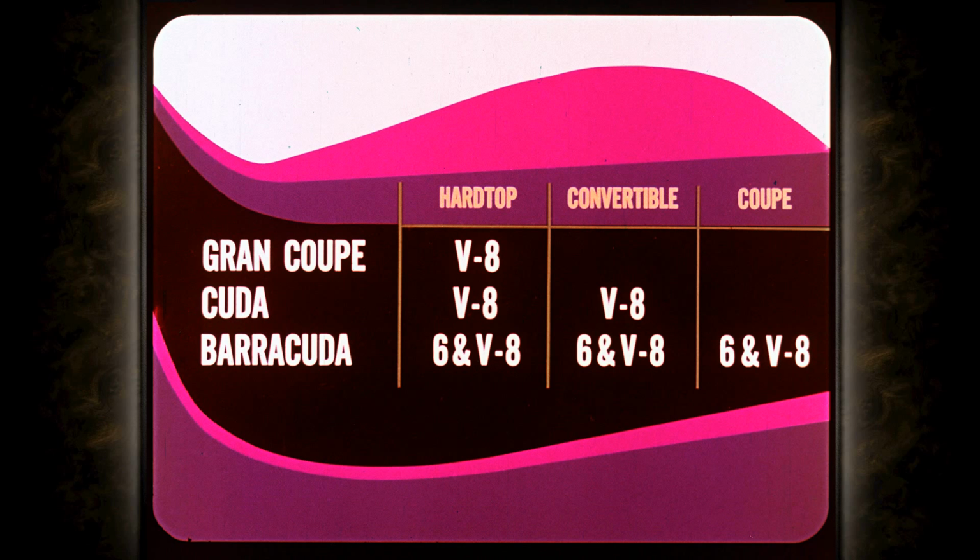In back, it's the leaf springs with wide-spaced shock absorbers that soak up impacts for a smooth ride over almost any road surface. Here's how the 6 models line up for '71. Grand Coupe in hardtop model only. Cuda is offered in hardtop and convertible. With Barracuda, 6s and V8s in hardtop, convertible, and 2-door coupe.